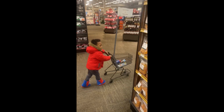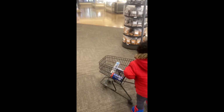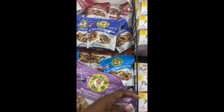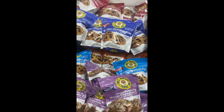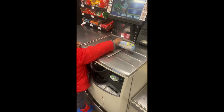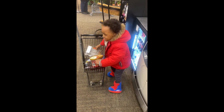And then they got this cute little cart. Junior is loving this right here. Oh, and then I just found these too. These look good. So we got more options. Oh, hold on. Go right here. Put it in the bag. What?